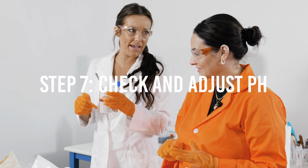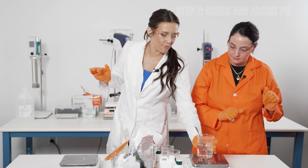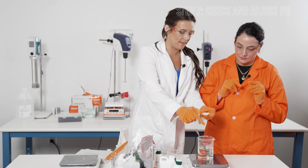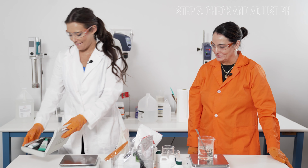So now let's take the pH, make sure it's in the range of 3 to 3.5, maybe 3 to 4. And then if we need to, we'll make some adjustments. We're doing it this way instead of directly measuring the pH because I don't want to contaminate the full batch. I clean and sanitize it, but sometimes there are little things.